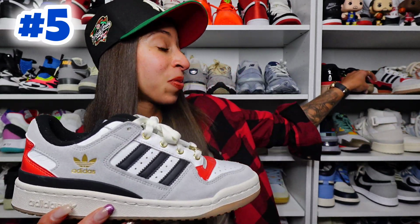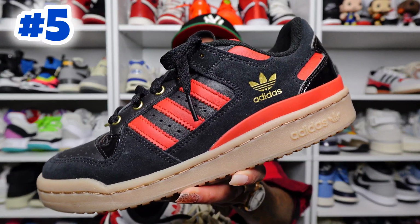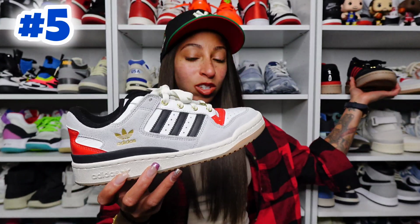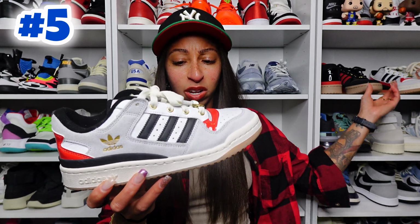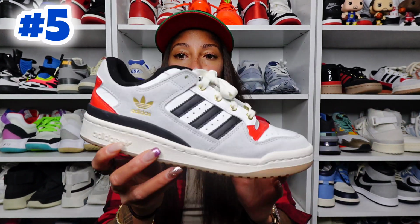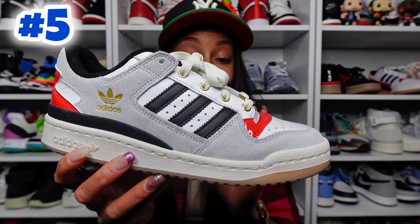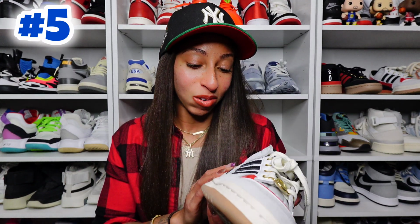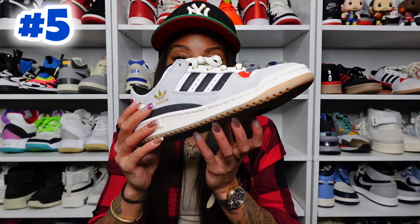I mean, just the story behind this pair, not only this one, but remember, it was a pack, so you also have the black and red pair as well, gum bottom outsole on both, and just the story itself, but then also the wearability, the colorway. Like this white, guys, this white pair is, oh my goodness, it's everything. Blessed and humble to have been part of the promo in the very end for the Day 1 Adidas Forum Low. So this graces the list at number 5. So let's just move on down.